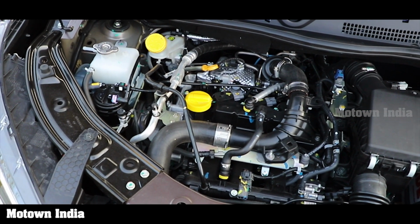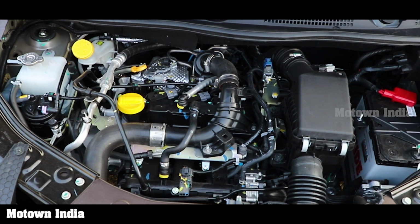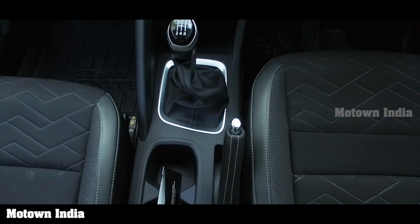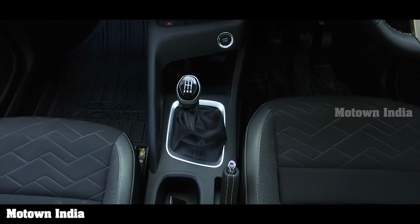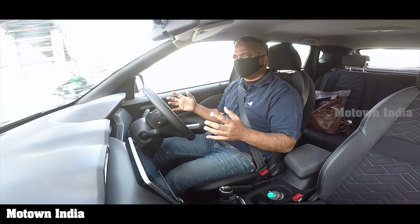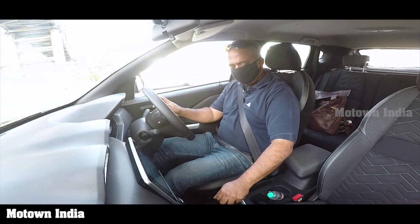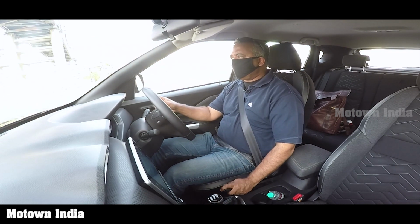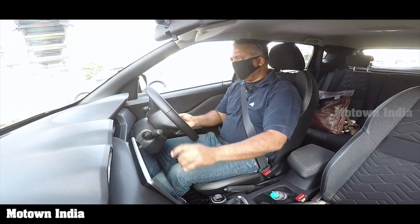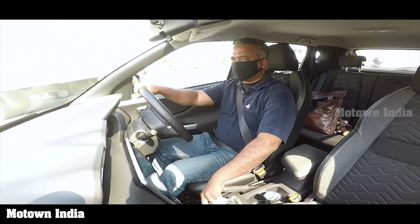Now coming to engine and performance. We got behind the wheels of the 1-liter turbo engine that was mated to a 5-speed manual transmission. The moment I got inside, I realized the driver's seat is amazingly comfortable. And I'm driving a 5-speed manual transmission model, and we are starting off on the highway towards Manesar.